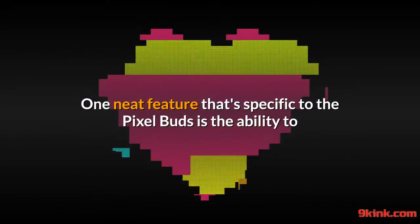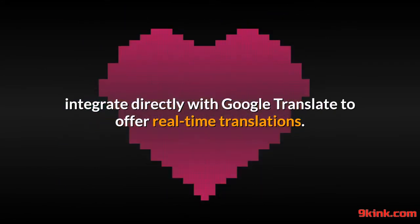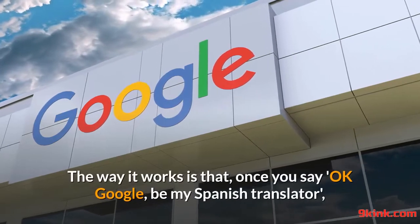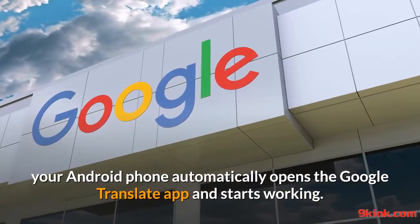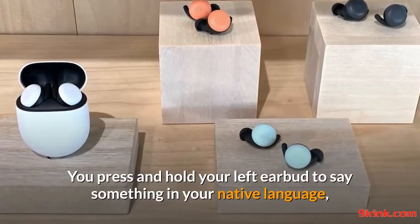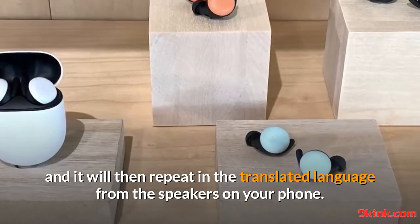One neat feature that's specific to the Pixel Buds is the ability to integrate directly with Google Translate to offer real-time translations. The way it works is that, once you say, "Okay Google, be my Spanish translator," your Android phone automatically opens the Google Translate app and starts working. You press and hold your left earbud to say something in your native language, and it will then repeat in the translated language from the speakers on your phone.